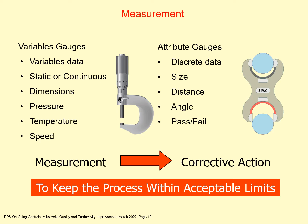Before we go any further, let's talk about measurement and gauging. Two general groups of gauges. On the left, variables gauges that provide variables data, very useful in the use of statistical process control. These gauges are going to be static gauges like the micrometer that's pictured to the right, or continuous gauges that you might consider like pressure gauges or atmospheric gauges or temperature gauges, something like that. You're going to be measuring pressures, dimensions, temperature, speed, some kind of variables data is going to come out of variables gauging of your product and processes.